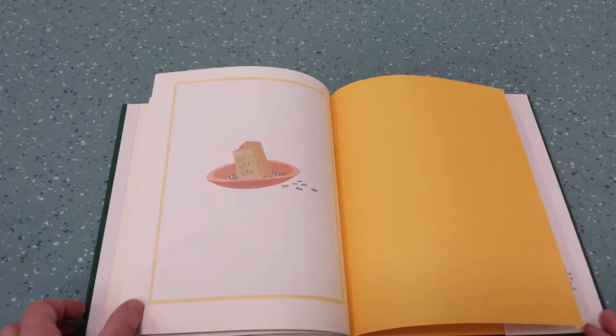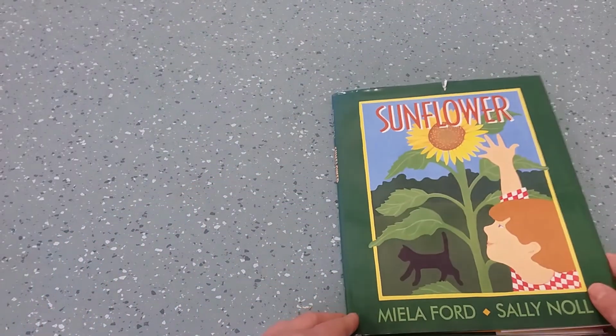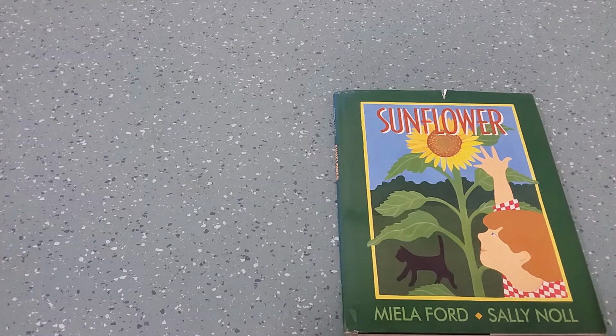And not all sunflowers grow seeds that are good for eating. But the big tall ones like this with just one flower on them, they tend to produce really good sunflower seeds. That's Sunflower by Mila Ford. If you want to learn how to grow a sunflower, the best way to do it is to come and get a book from the Alexandria Library. We have lots of books on gardening.